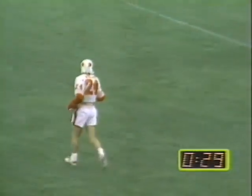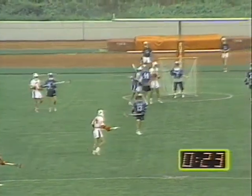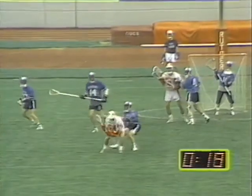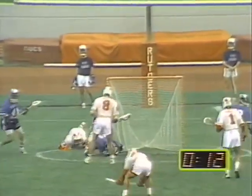30 seconds left. I think Terps may want to hold it. Dell has a timeout, Bill, if he wants to use one. Here's Willard, running straight in on Chanenchuk. Feeds in front, and a great save by Kessening.